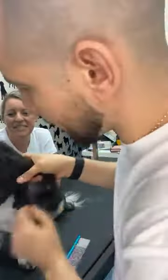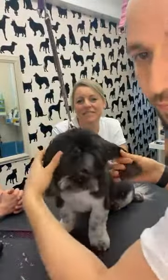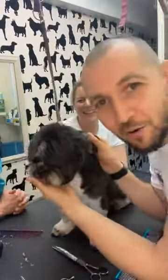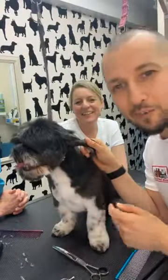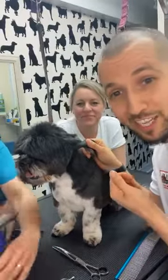Right, so when I do the face, I'll try to take the ears. Made by the gods, exactly, Kirsty. Kirsty is our lovely member of Groom Team England. She'll represent the poodles in the World Championship with us.